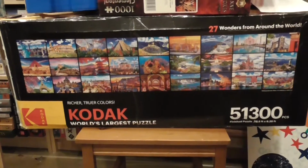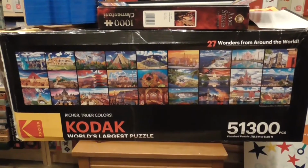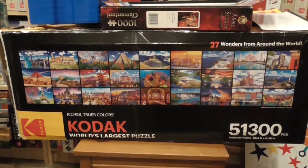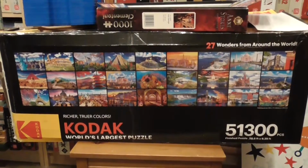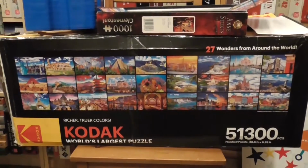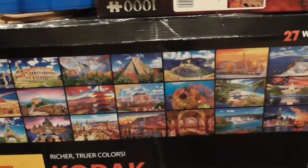You may remember a video from about a year ago in which I introduced you to the Kodak 51000, world's largest puzzle. At the time it was published. Maybe by now there are a couple that are bigger, but definitely one of the largest commercial puzzles in the world. It is a massive, huge puzzle divided into 27 panels, each about 2,000 pieces, representing simply some of the most stunning places in the world.